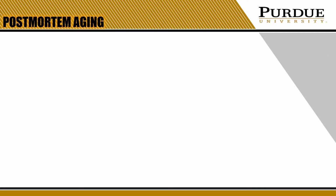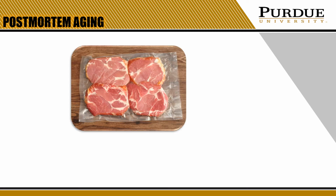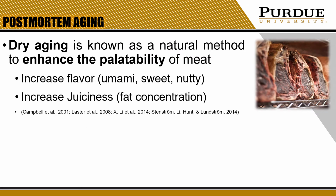There are several types of aging practices. Wet aging is the one commonly used today that encloses meat in vacuum-packed bags. Dry aging is another aging method known as a natural method to enhance the palatability of meat, to increase flavors such as umami, sweet, and nutty, and to increase juiciness.